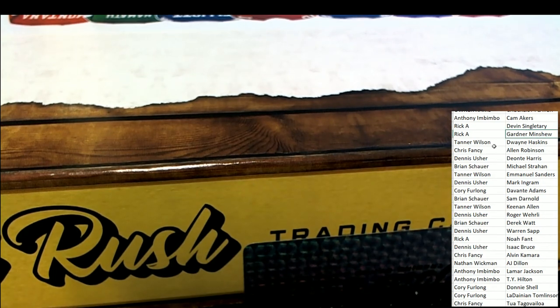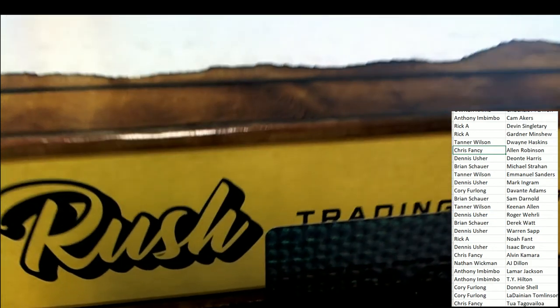Oh, there it is right there. It's Chris F. Right there at the top, near the top of the list. Congratulations, Chris, with your autographed Allen Robinson.